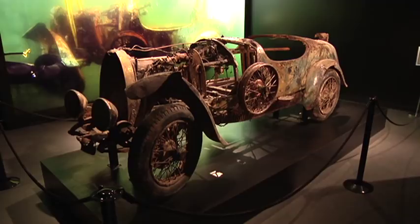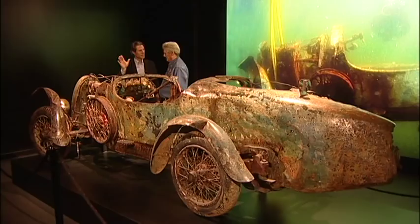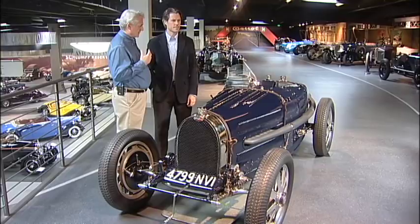This is one of the most popular attractions here at the museum. You see all these multi-million-dollar priceless automobiles here, and it's really this car that seems to speak to them. We've looked at a lot of luxury cars, and a lot of sporting cars, but the French build a lot of race cars, and I think a lot of people, when they think of Bugatti, think of race cars before they think of luxury.